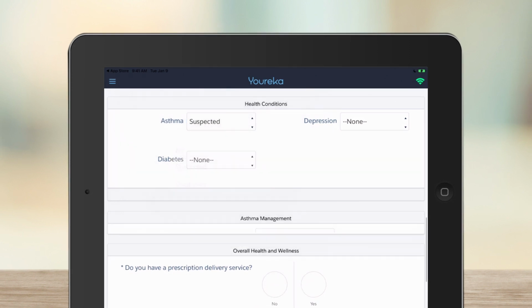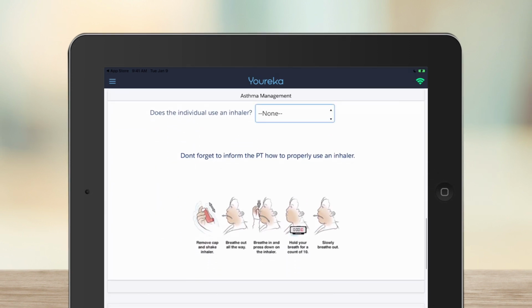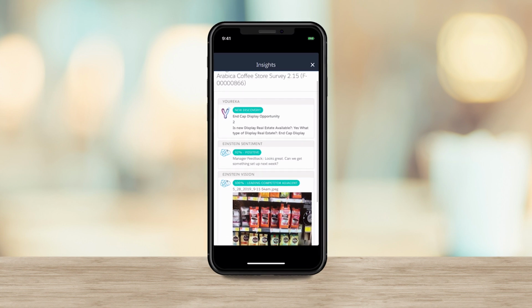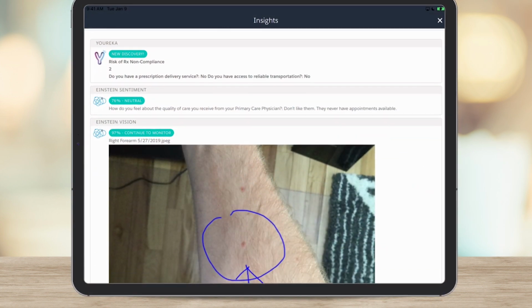When your field staff is completing a procedure, assessment, or form, Youreka doesn't just facilitate the data collection, it improves performance by displaying relevant questions and information at the right time, guiding users through their process. Youreka's unique insights will ensure that your team is performing to the best of their ability, bringing the expertise of your entire organization to bear.